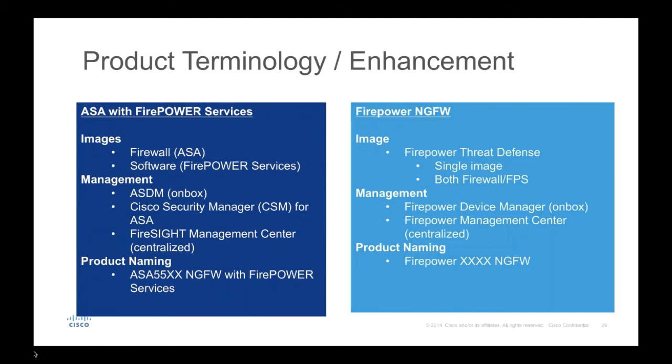Again, the point here is simply to show on the left what we've had and we continue to sell. So we offer you the ability to migrate at your own pace. There's no forced migration here like with many of our competitors. What I've just listed is some of the terminology on the left-hand side and some of the terminology on the right-hand side. I've got a few slides to illustrate that. But what I really wanted to do here is let you know that we have both offerings still so that customers can migrate at their own pace when and if they're ready.